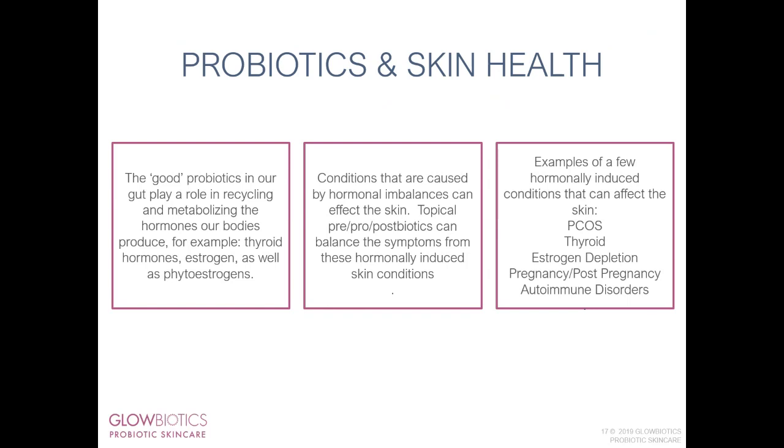And I think a lot of us, when we talk about probiotics for the skin, think, oh, how can that really help our skin? But it's the condition that is coming from within the body, the inflammatory condition that is causing symptoms on the skin. And that's why if we attack it not only internally, but externally, topically, we are able to get great results. So topical pre, pro, and postbiotics can balance the symptoms from these hormonally induced skin conditions. Here's a couple examples of what I'm talking about.